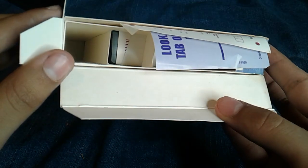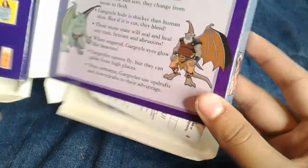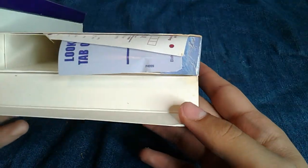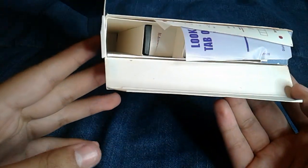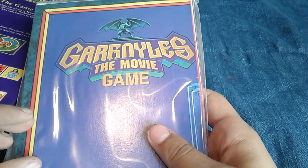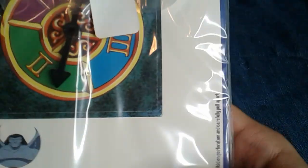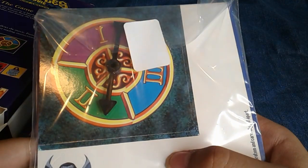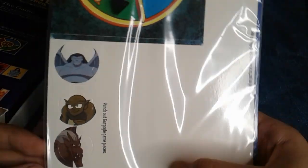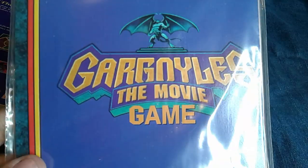I see there's a VHS in there and some paperwork. I don't want to fiddle with it too much on camera because I don't want to rip the paper. It is pretty old. But there's a Gargoyles VHS in there, and a Gargoyles the movie game. It looks to have some type of spinning feature. So it's like, we have some characters. I don't know. Has anyone played the Gargoyles the movie game? Tell me in the comments.